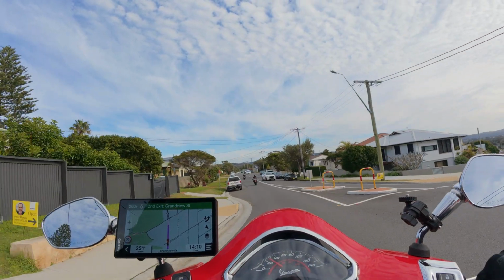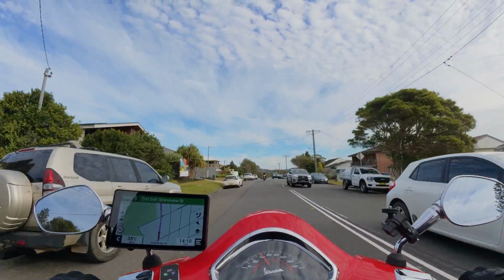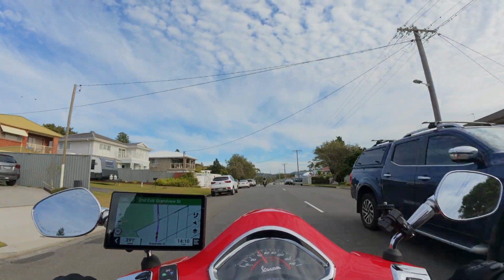But this crazy house on the left there, I don't know whether it was a house or a club or something, but it was a funny shape and colour.